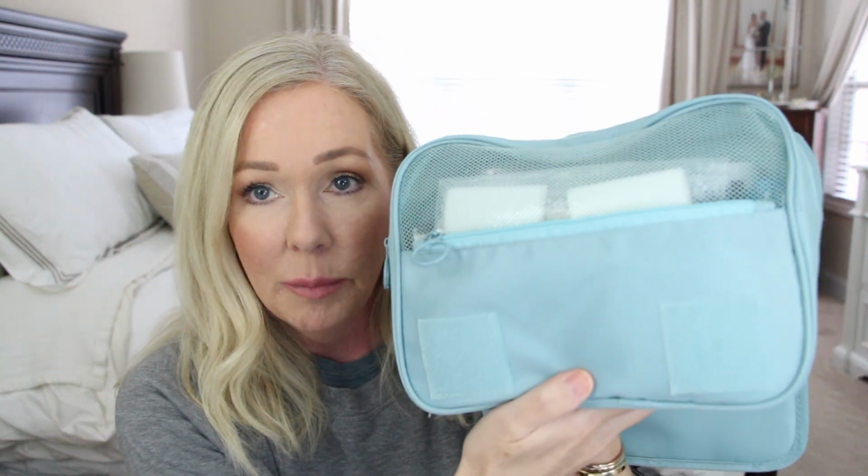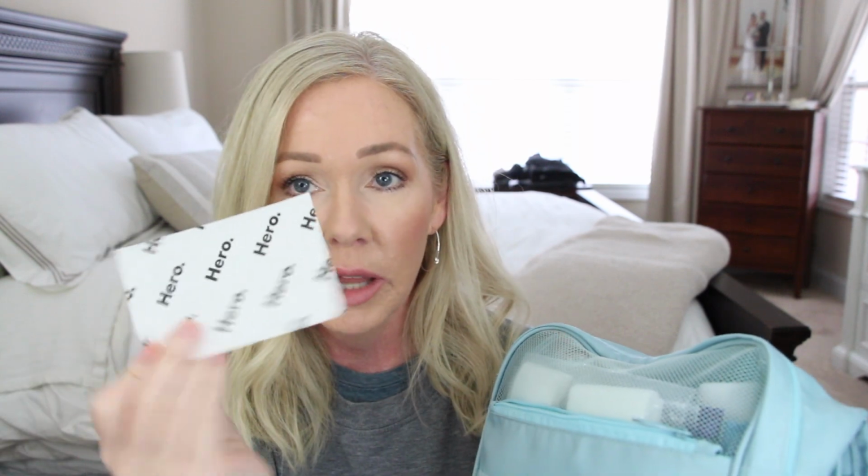So in this main compartment down here, there is a zip in the front. I don't keep a lot in there, but I have my little hero blemish patches, you know, that you put over a pimple. They work great. I don't leave home without those. And then I just put in a little baggie the Elemis glycolic peel pads. So I usually just put one or two of those with me when I'm traveling, depending on how long I'm going to be gone.